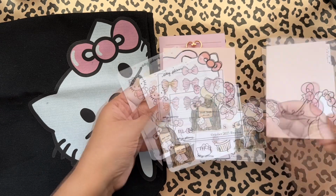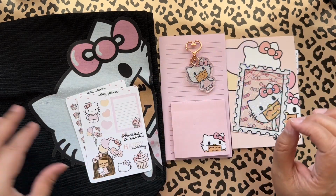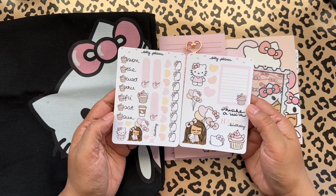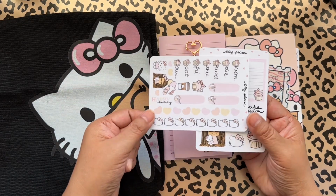Let me find it. There it is. That's the freebie. The color is so pretty. I mean, just look at the kit. Oh my gosh. Oh, I want more of that washi. Look at that washi. Oh.